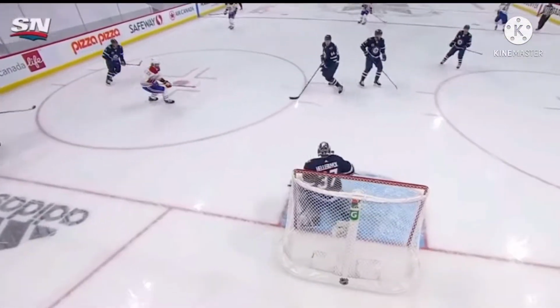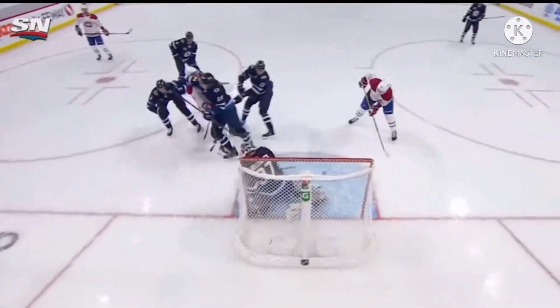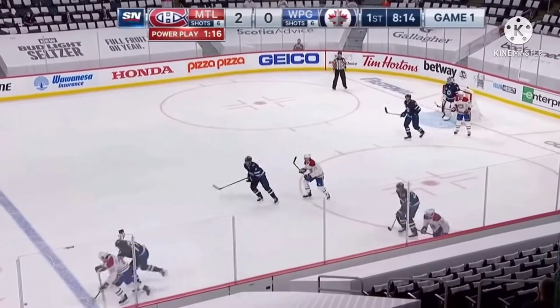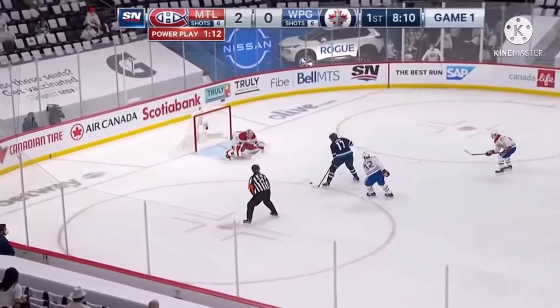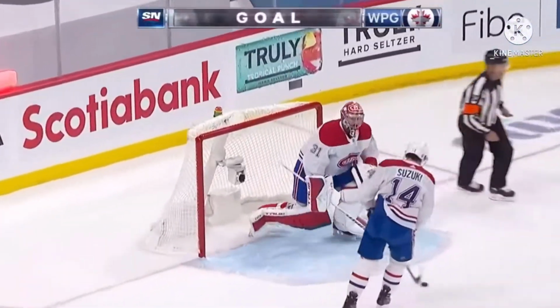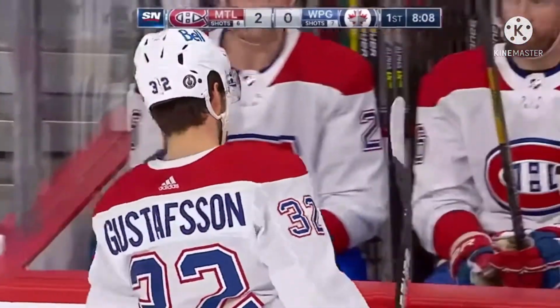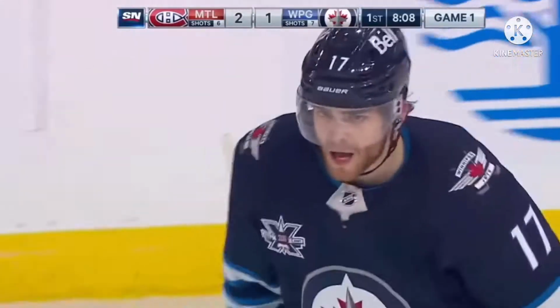Continuation, this line has really started to find some energy and find some chemistry. Nice job of Edmundson. Suzuki, and Lowry breaks that up, but it's a race, and Lowry's got a step. Short-handed break, Adam Lowry scores! Jets get one back. Adam Lowry, short-handed.